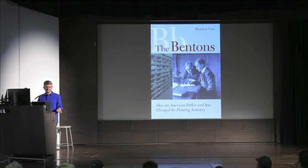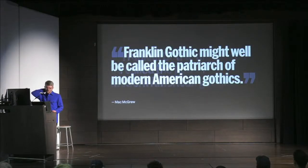And so one of the typefaces that Morris Fuller Benton, as I mentioned, produced in his job was Franklin Gothic. And at the time it was really kind of a pinnacle, I think, of all the previous sans serif typefaces that other companies have been working on, kind of on and off and in small chunks. There's a guy named Mac McGrew who wrote this book called American Metal Typefaces of the 20th Century, and he said Franklin Gothic might be the patriarch of modern American Gothics. And we'll talk a little bit about why that is.